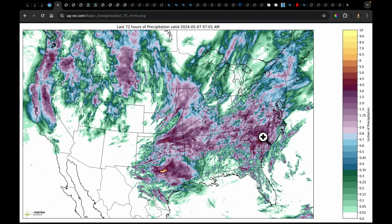Remember, we've talked a lot about North Carolina being drier, Virginia being drier. Well, there's been some decent moisture that's got into that area. And again, a lot of this into the Sierra Nevada with snow and some rain here in the Central Valley of California.